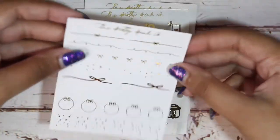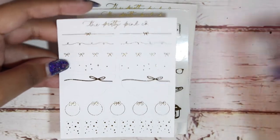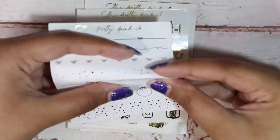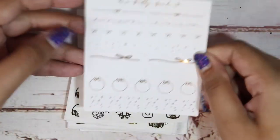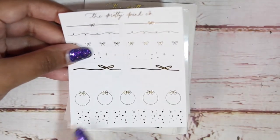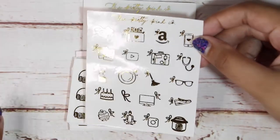And then this was another freebie, and it just has some dividers, some circles, some headers, little scallops, and these are like scallop half circle type things. Hopefully you can see that. Some circles, and then some little flags. And then this was another freebie, lots of freebies.